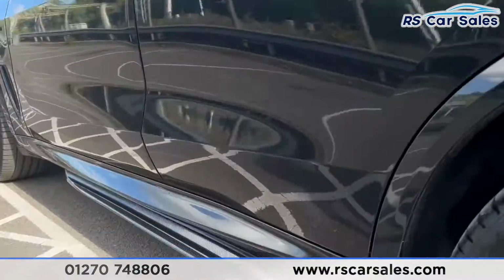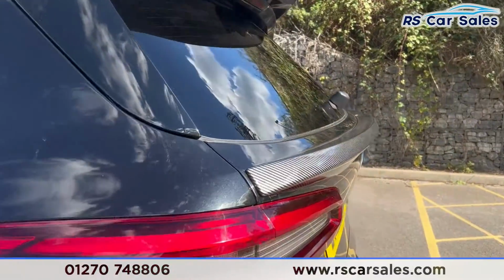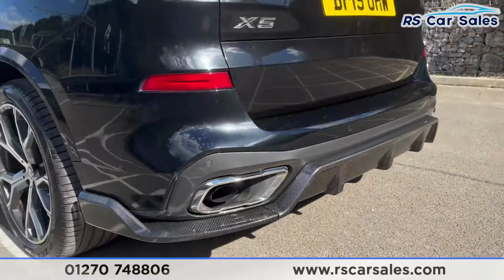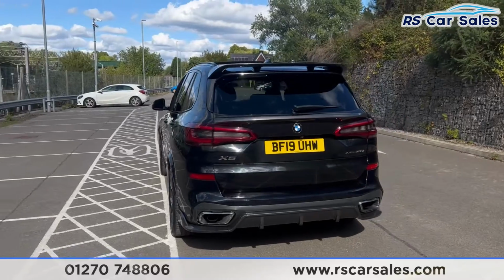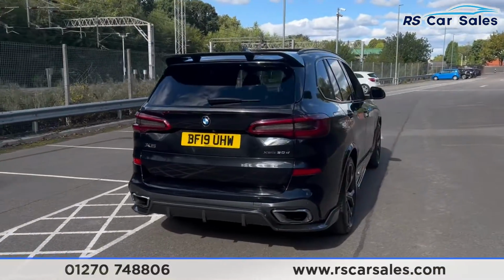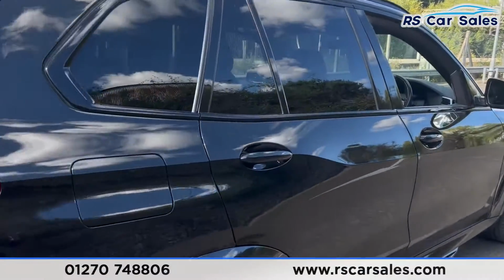We also have the carbon just down here for the skirts as well. Again, around to the rear, a bit more carbon just there. We also have the carbon rear diffuser along with the M Sport exhausts. We also have 360-degree cameras with front and rear sensors, power assisted tailgate, and this vehicle is free from any major marks, dents or scratches. Let's take a look now at the interior.